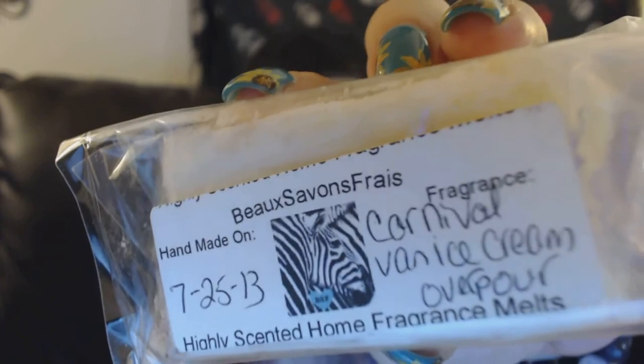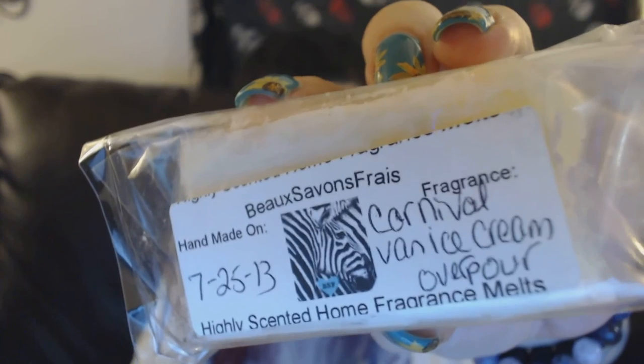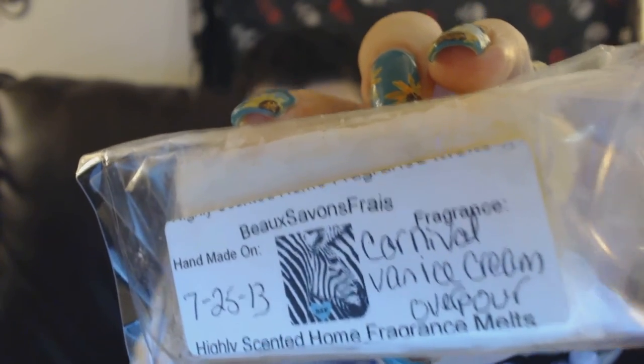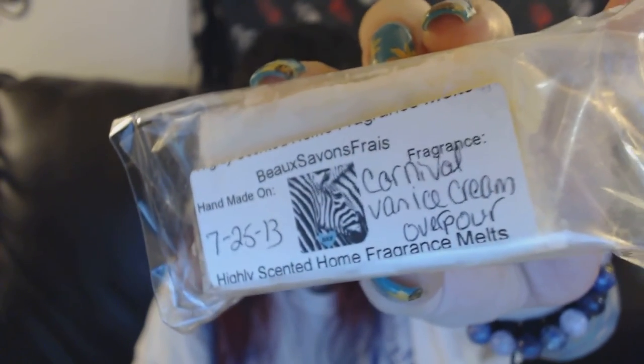Now this is a Carnival vanilla ice cream over pour. The only thing that confuses me is whether Carnival is the scent and vanilla ice cream is the overpour, or Carnival vanilla and then ice cream is the overpour. I think Carnival is the main scent and vanilla ice cream is the overpour. This one is just a white block. If there's embeds, I can't see them. Oh, I think there's some yellow. It's white and yellow, so it's really hard to see.